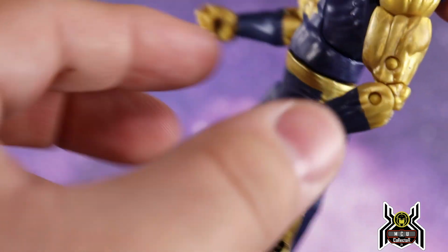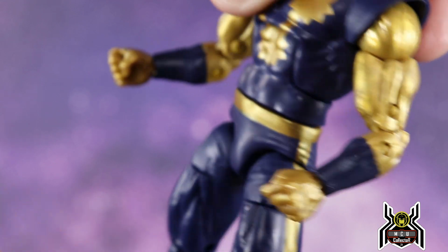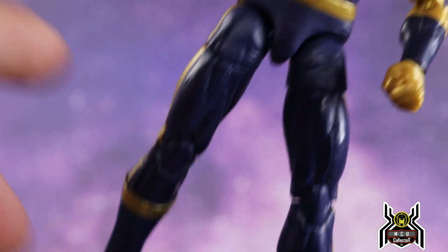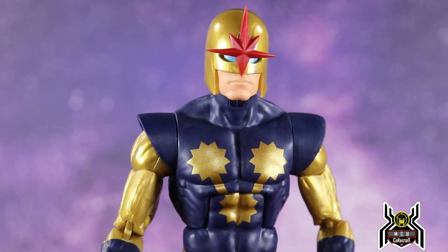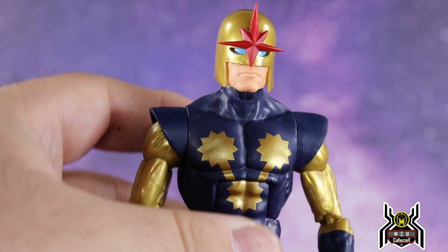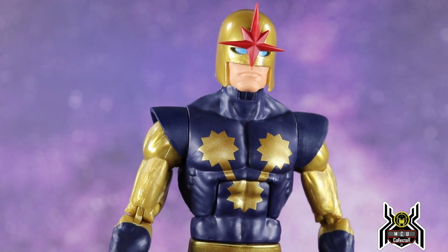Usually you'll see where the pins are like right on the edge, like here on the arms. But they're on the legs. They're deep in there. But they actually took the time to paint those ends, which is really cool. Spider-Man figures would be great if they did that, especially on the arms. Not sure why Nova gets that treatment where other figures don't. Maybe it's because he's exclusive.